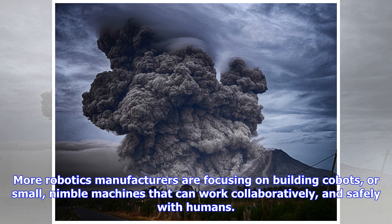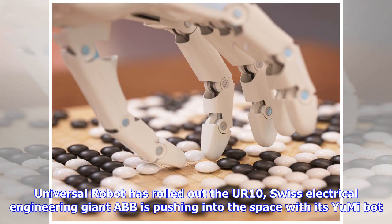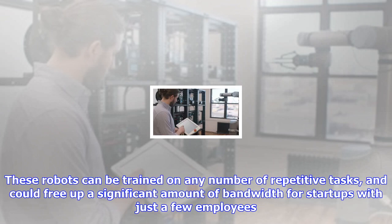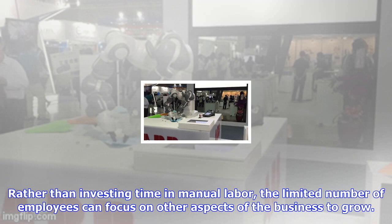The immediate future of lights-out manufacturing might be more accessible to the little guys that only need one robot to make a huge difference. More robotics manufacturers are focusing on building cobots, or small, nimble machines that can work collaboratively and safely with humans. Universal Robots has rolled out the UR10. Swiss electrical engineering giant ABB is pushing into the space with its YuMi bot. Rethink Robotics has Baxter, and several more companies have their entrance to the space.